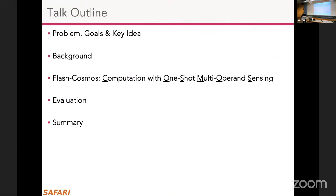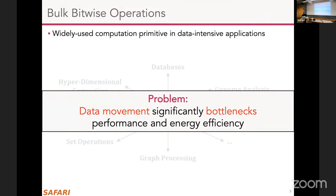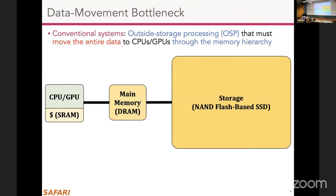I'll start with the problem, goals, and key idea. As I mentioned, bulk bitwise operations are very important computation primitives in data-intensive applications. You can find them in databases, genome analysis, cryptography, graph processing, and many more applications. The problem with performing bulk bitwise operations in current systems is the data movement, which significantly affects the performance and energy efficiency. Now let's look at what this data movement is in a bit more detail.